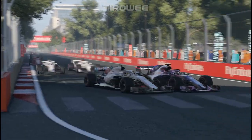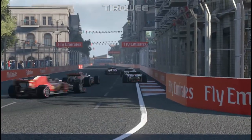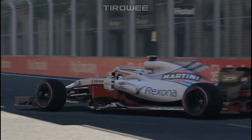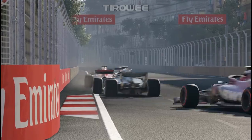Coming in now into turn 3. Kubica is going to try and hold it around the outside line over Lewis Hamilton, but Hamilton forces Kubica over to the wall and forces his way through. Great turn of speed from that Toyota. I had no idea that Toyota was going to be so quick in a straight line as well.